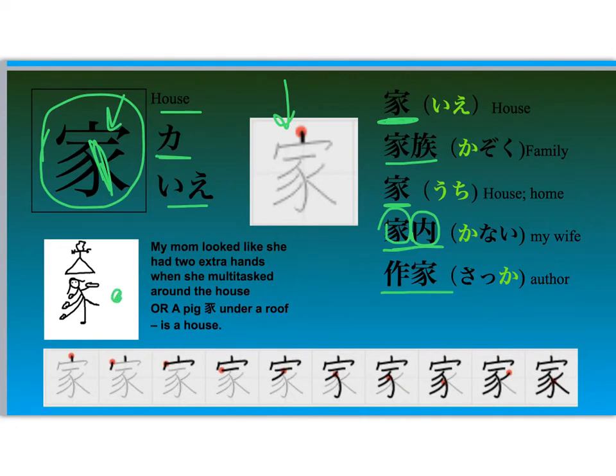In any case, there are a couple different strategies here. One is this one right here. My mom looked like she had 2 extra hands when she multitasks around the house. That's kind of a cool visual. However, I like to think of this in terms of the radicals.